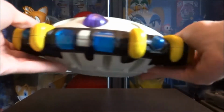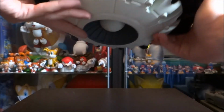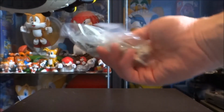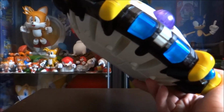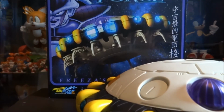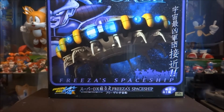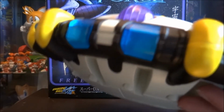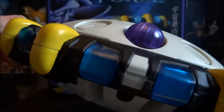Okay, and this is it. I'm not exactly sure where I'm going to put this yet, but yeah. These are all the legs that you attach to it, so you can have it standing up properly. Now, there is a second version to this one, which has Frieza's final form on the box. I'm not sure whether that one's rarer or this one's rarer, but the other version has a more metallic looking spaceship, whereas this one looks more like how it looks in the anime, I'd say. A more anime look, whereas the other one's a more realistic version.